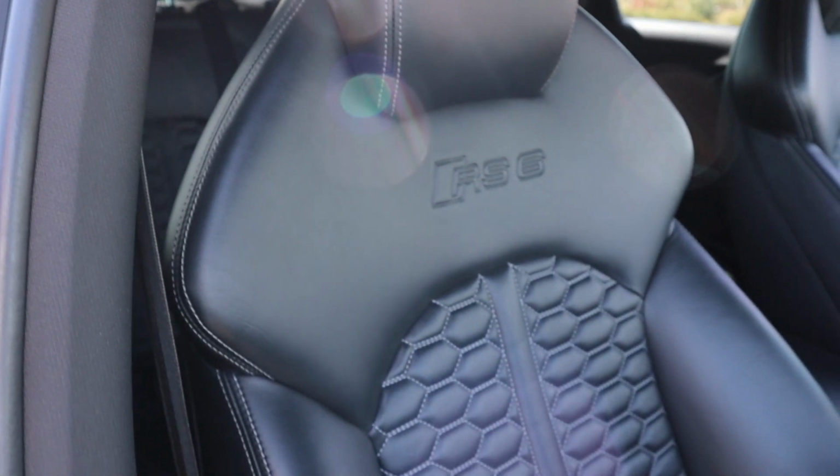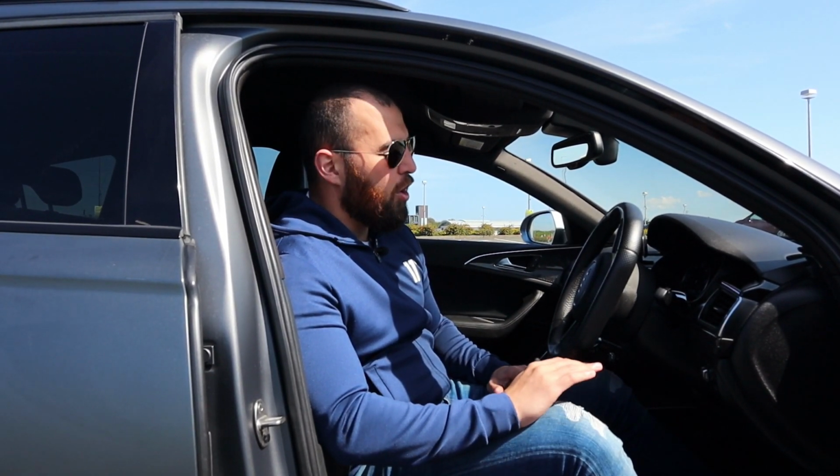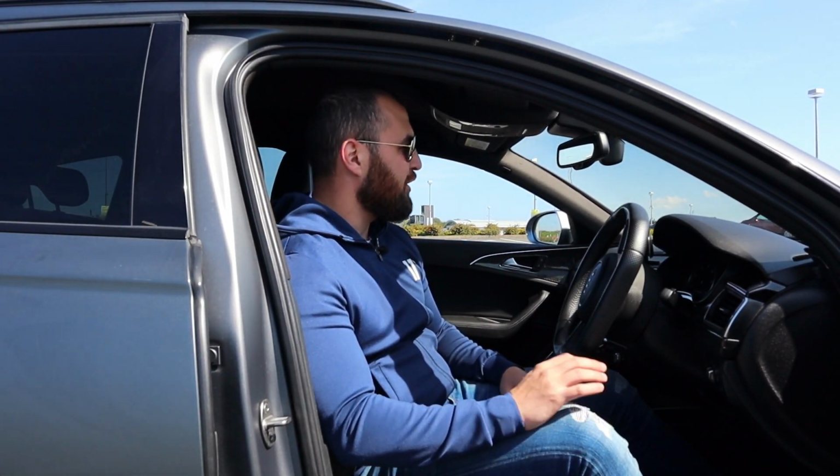Comfort as a driver is a 10 out of 10. It's super comfy and they did an amazing job on the seats. If you're in control of everything, yes you are. Design wise, I would probably give this a 9.8 out of 10. I think they just missed out on one or two things, but I'm just nitpicking. I think it looks absolutely amazing. Now the brand new Audi RS6 2020, it looks unreal. But for 2015, it's actually beautiful.